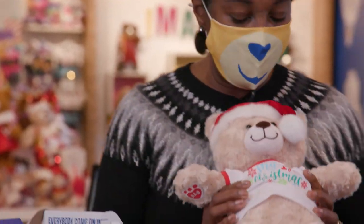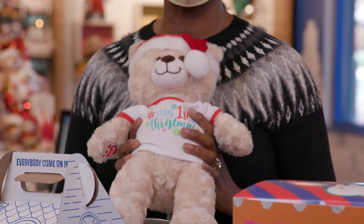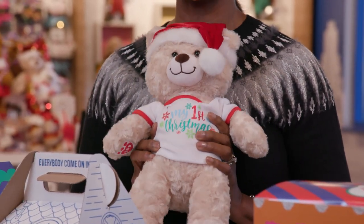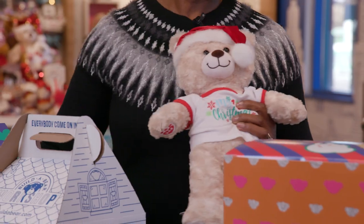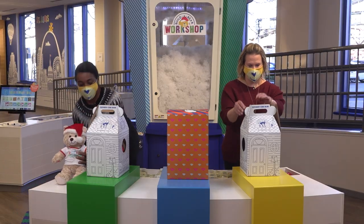Oh, how cute! This is our Happy Hugs wearing a commemorative t-shirt and a fun Santa hat. Your kids will be able to hug this bear for many Christmases to come. So cute. I know a few moms that would love to have that for a photo shoot with their newborn. Absolutely. All right, I'm gonna get started because I'm excited to see what's in this box.